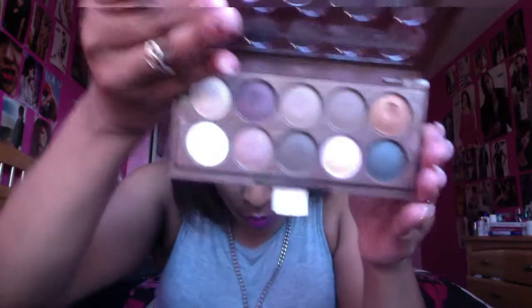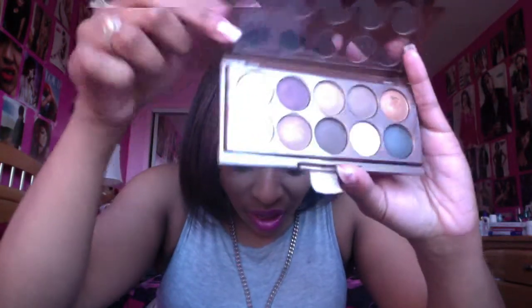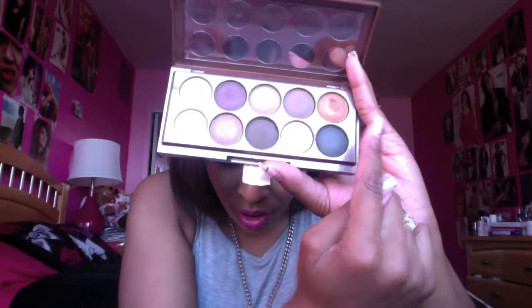Okay, the next one is the NYX Dreamcatcher palette in Golden Horizons. And this is also just a very nice palette that was also a gift. I do not know what happened to this color over here. I didn't do that. And just, I don't know. And as far as the pigmentation goes, I think these have very good pigmentation.